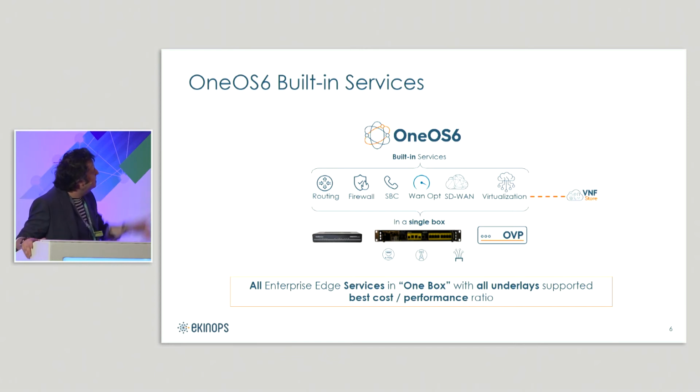Another interesting thing, when you say VNF store, we recently acquired 6 Square. I don't know if you've come across them, but 6 Square is an app store. It's a way of monetizing virtual network functions, and we work with pretty much everyone you can think of, including all the other network vendors, who are already accredited on our platform to be able to deliver this.